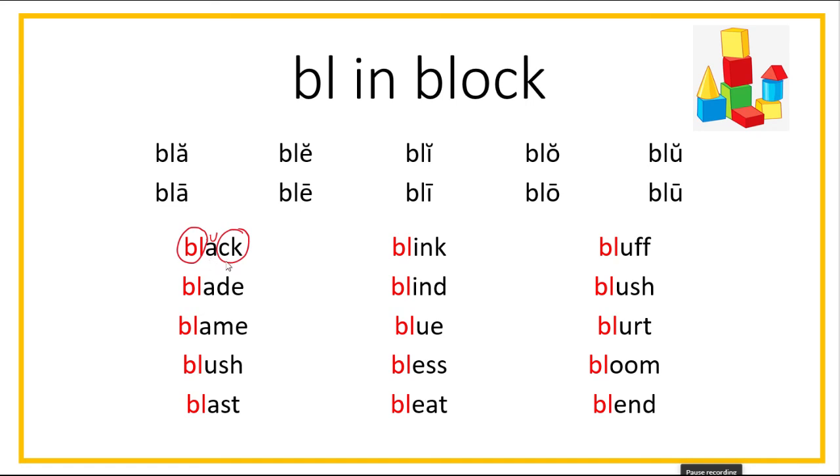Black. Circle the special sounds. We have two vowels, A and E. First one's long, second one's silent. Blade. Circle the special sound. Two vowels, A and E. First one's long, second one's silent. Blame.